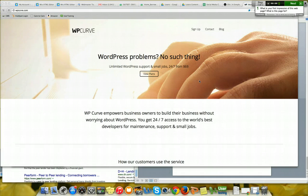Ooh, I like this site. When I first get to it, I think it's really fresh and clean. It's easy to understand. I know exactly that it's a WordPress related website. I know that it's for help with WordPress, so potentially maybe doing templates and support and maybe some design. And that's all I get just from the immediate hero image on the home page.